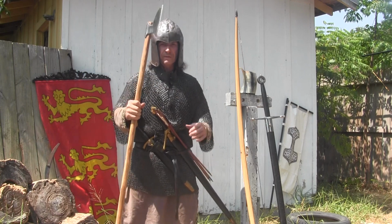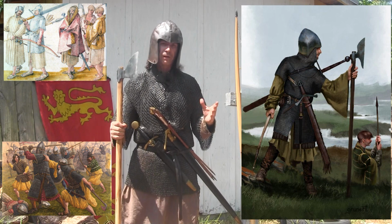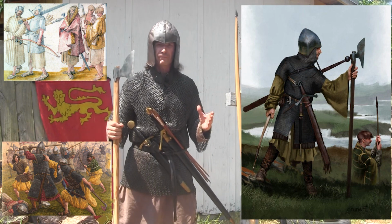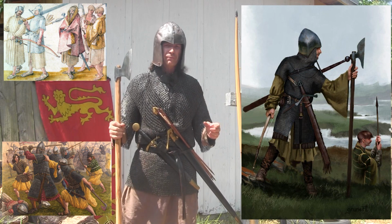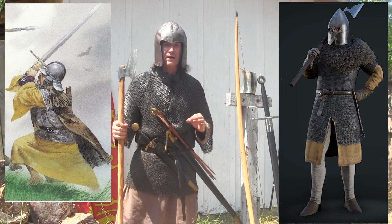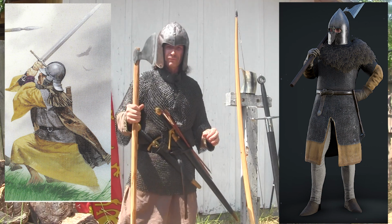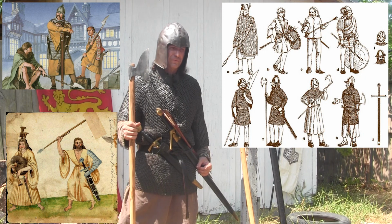Hey, Thrand here, and I'm here with the Gallowglass warrior, or the Gallowglass warrior was the Gaelic name for it, Gallowglass or the Gallowglass. That means a foreign warrior. They were from the Norse Gaelic clans, and they were Scottish and Irish. They were an excellent group of mercenaries from the 13th century to the 16th century.